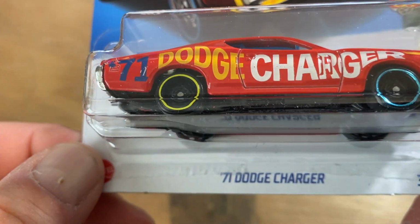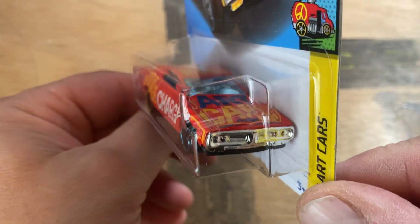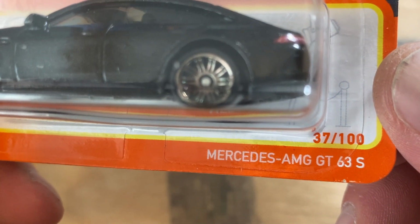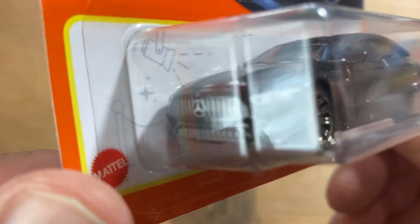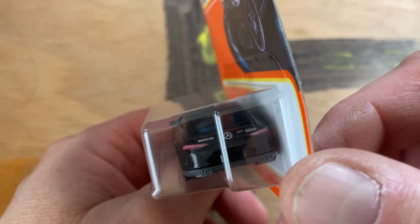And here's a recolor of the Dodge Charger. I do like this casting. And then we got a short card here, a Mercedes AMG GT63S. There we go, a nice full tempo there. Full lights on the back, good job, Matchbox.